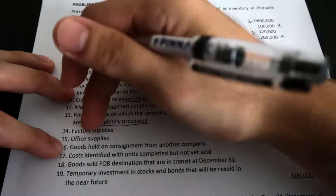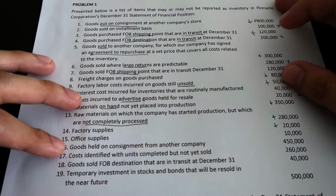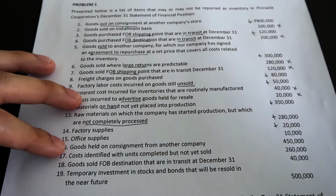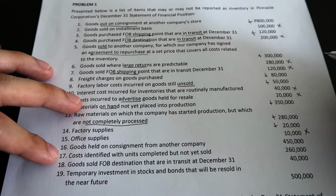Okay, so hindi siya related to the factory. Okay, ginagamit mo siya as part of your office expenses mo, right? Office supplies. You charge this to prepaid asset or prepaid expenses. Okay? Hindi siya inventoriable. So, the 10,000 is excluded from the inventory.